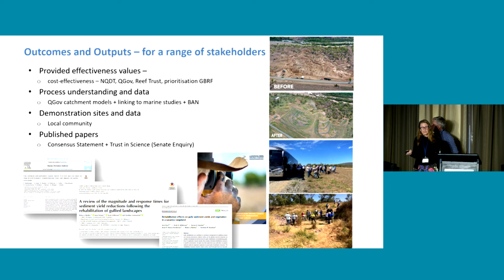As demonstration sites, of course, we've already heard this morning, farmers love seeing data and love seeing data being measured, particularly in their backyard, and these projects have really enriched that process. And finally, published papers. Jane alluded to it earlier, but the consensus statement and the trust in science for those that were involved in the Senate inquiry earlier this year: we must publish this work, and as a CSIRO employee, I can't go to a Senate inquiry and talk about anything that is not peer-reviewed and published. So it's really important that we continue to do that, and those publications continue to come out of this amazing work that's been done in this room.